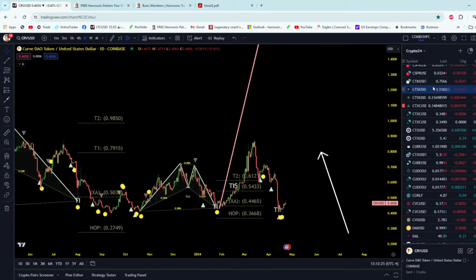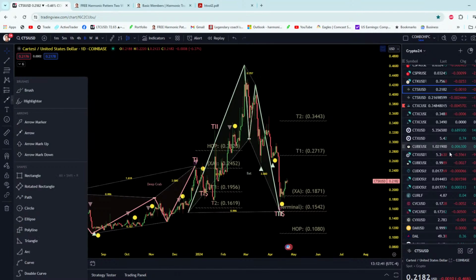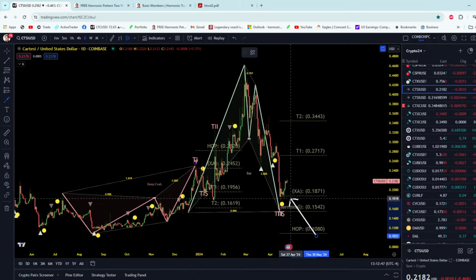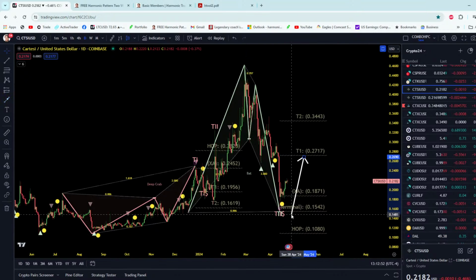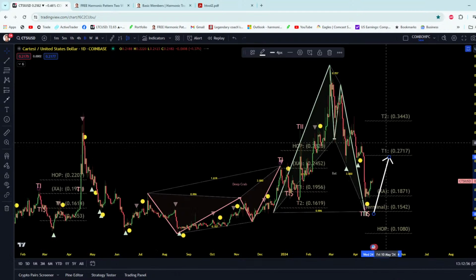Couple more. Remember this Cartesi thing? Yeah, this is another one. Has not moved yet. Has not moved yet, folks. This should be printing 28 to 30 cents very soon. You're at 21. And there's the dot sitting right on the XA level at 1871. Okay, that's the way to frame it out. And look at the, let me bring this up. Let me blow it up.